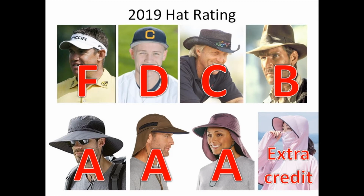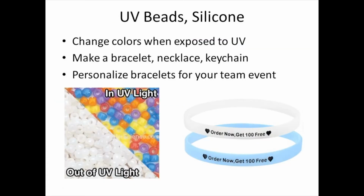So in order to really get an A from Dr. Arron, you need to have full coverage, a big broad brim, and then most recently I found this extra credit pink hat versus hat neck and overall cover up with the backs of the hands. I love that, but I haven't got any patients buying them yet. And then there are fun things you can do like UV beads and silicone bracelets that change in the light. So those are great for team building or making as handouts sometimes when I do a patient talk.